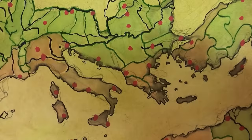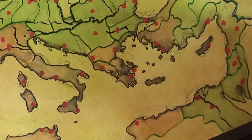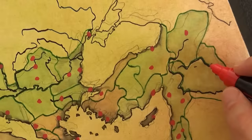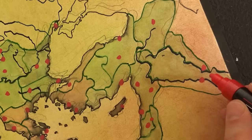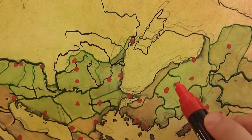And Corinth, Athens, to the far east, Artaxata in Armenia, Ctesiphon in Assyria, and Babylon along Euphrates River in Mesopotamia. And Ankara in Galatia, modern day Ankara.